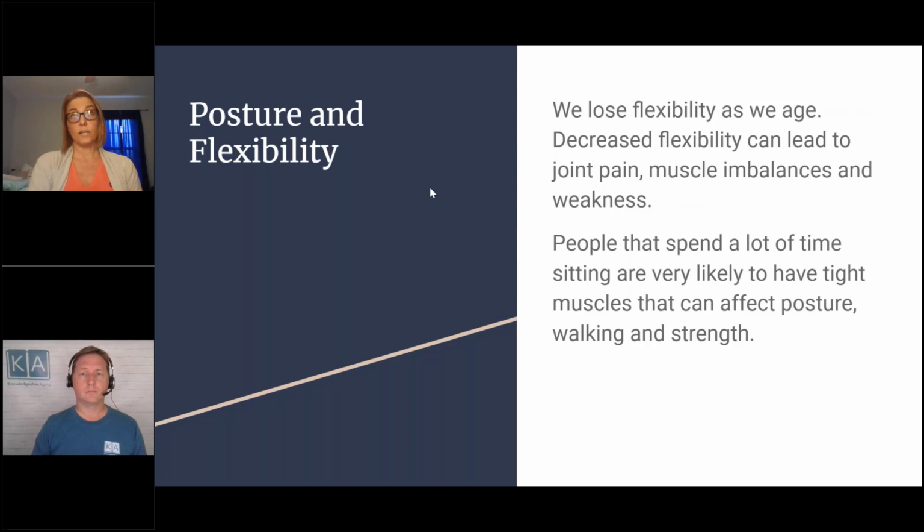So of course, just like everything else, we lose flexibility as we age, and decreased flexibility can lead to all those things we've talked about, muscle imbalances. So if you have a forward posture, your chest muscles will be tight and your back muscles will be stretched out. And when those muscles are stretched out, they don't work as well. They don't have as much contractibility to hold you up and keep you with good posture, and they become weak.